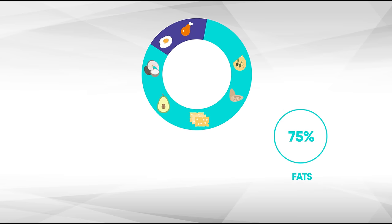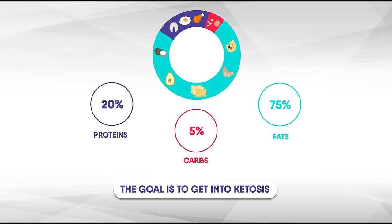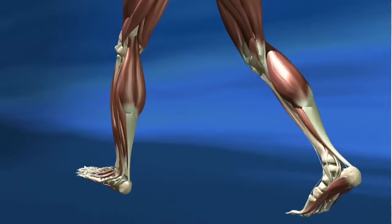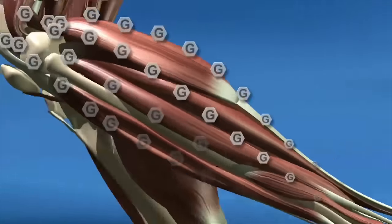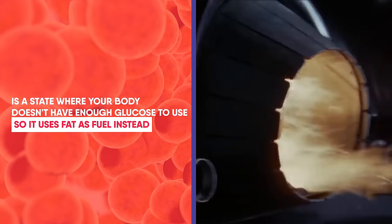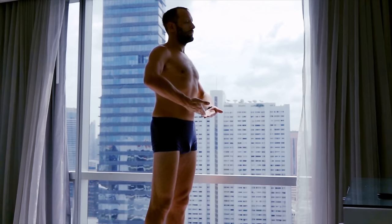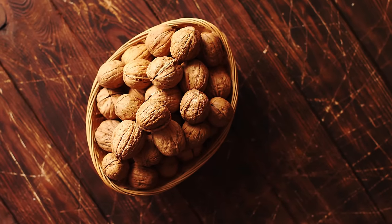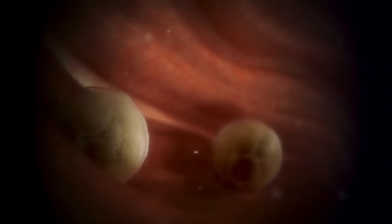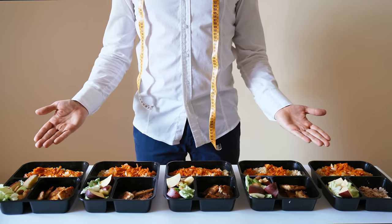A ketogenic diet is a high-fat, moderate-protein, low-carb diet, and the goal is to get you into a state known as ketosis. Normally, your body uses glucose or carbohydrates as its primary source of energy, but ketosis is a state where your body doesn't have enough glucose to use for energy, so it switches over to primarily using fats for fuel instead. As your body becomes more fat adapted, it becomes more efficient at using the dietary fat that you get from the food that you eat, and it becomes more efficient at breaking down stored body fat for energy as well. This is what helps many people lose a lot of weight on the ketogenic diet.